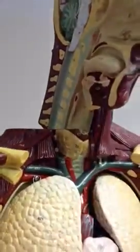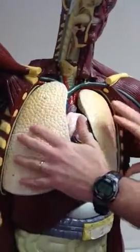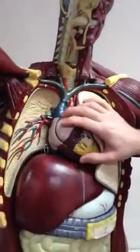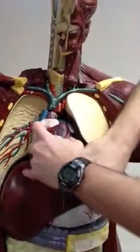We get down into the thoracic body cavity, and we can first of all see the pairs of lungs. Lungs are responsible for performing gas exchange. Remember, you are responsible for the function of the organs. If we take the lungs out, we can now see more clearly.